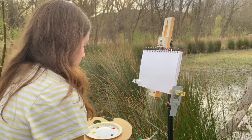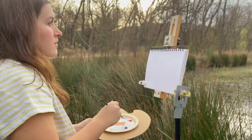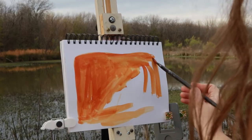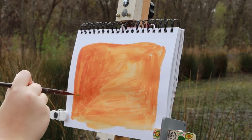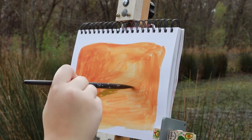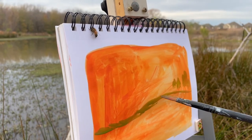I got a tripod that actually is a new setup with a panel holder or notebook holder that my dad made for me. So I'm picking a tone, which I went for a brighter color today because I saw a lot of intense colors in this scene, and I kind of wanted to bring that out using an intense tone, I guess. So I'm laying out where the water meets the grass, just as a little reference for myself to kind of lay out where my scene is.